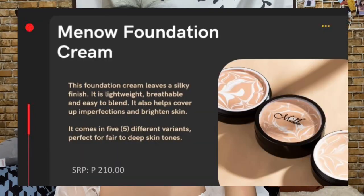So this foundation cream leaves a silky finish. It's lightweight, breathable, and easy to blend. It also helps cover up imperfections and brighten skin. And it comes in 5 different variants, perfect for fair to deep skin tone, guys. So this retails for 210 pesos.